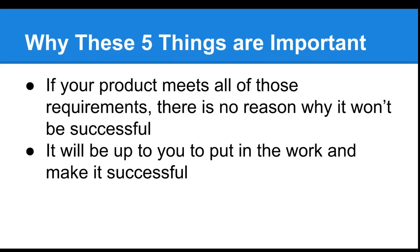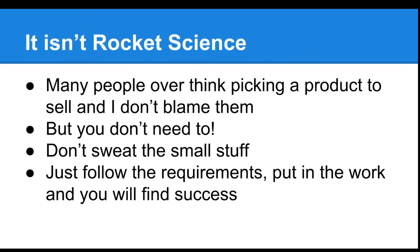There is a lot of stuff that you have to do to sell on Amazon, and it's up to you to put in the work and make it successful. But if you follow these requirements, it'll make your life a lot easier and the path that you take a lot easier to be successful on Amazon. And guys, it's not rocket science. Don't overthink it, and that's what a lot of people do. I get a lot of emails, a lot of questions, and the questions that people are asking me are really small stuff that doesn't really affect the bottom line of your Amazon business.